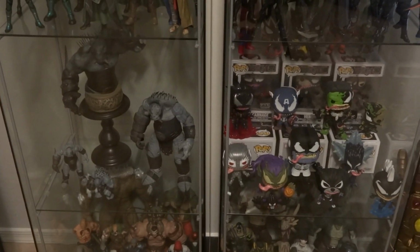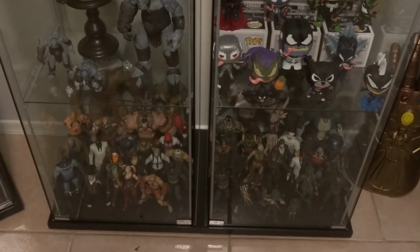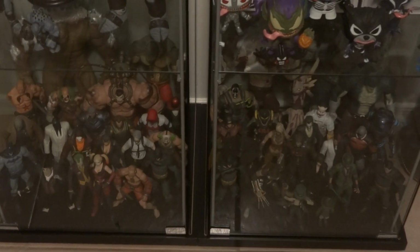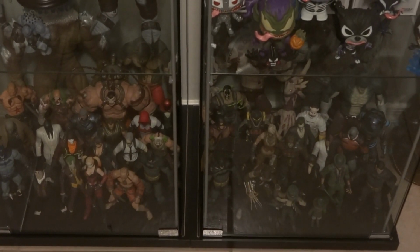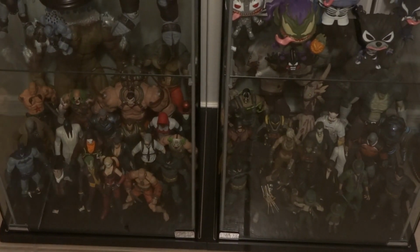And then those Marvel figures that they were sharing a shelf with now have another shelf of their own, which is nice. And then at the bottom, it's my Arkham collection. I'm very happy with my Arkham collection. That's set up the exact same way that I had in my old collection room. I'm happy with that, so I'm sticking with it essentially.